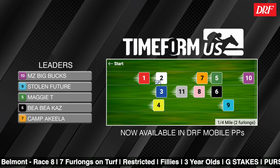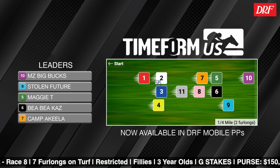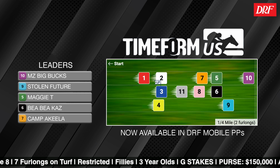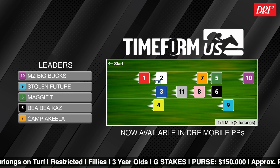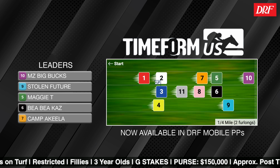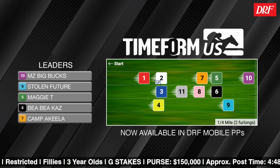I do expect the 9, Stolen Future, to show speed in this race as she tries 7 furlongs for the first time. The pace projector has both the 5 and the 6 up close to the pace anyway in this race. The 6, BB Kaz, just made her turf debut at Penn National in a 5 furlong race and broke very slowly in there. But I can see her showing speed in this race as she stretches out from 5 to 7 and faces New York Breds for the first time. Even the number 1 could show a little bit more speed in this race. We'll see how that all plays out.